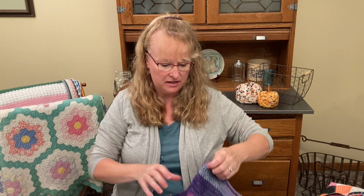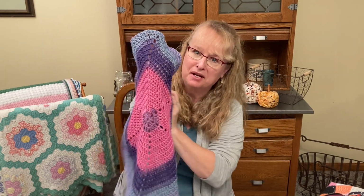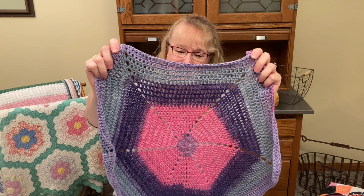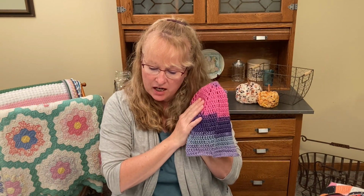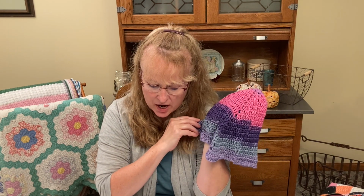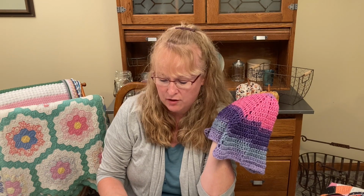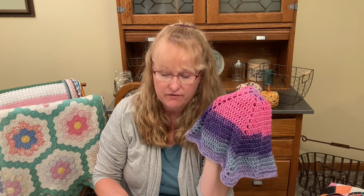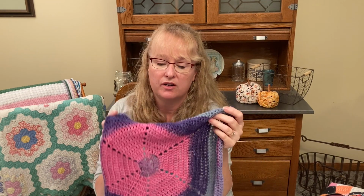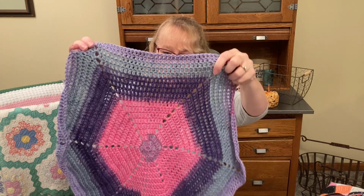So I think this will be really pretty, and machine washable for a new mom and a baby. So I think that'll be really nice. I looked for a tutorial on the hexagon blanket. So I used, the channel is Keep Calm and Crochet On on YouTube by Rashmi, and a very, very simple tutorial, very easy to follow. So definitely recommend that.